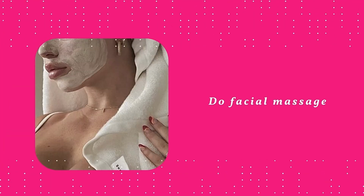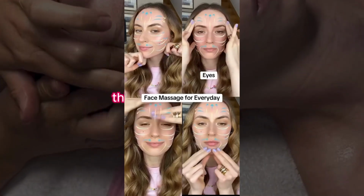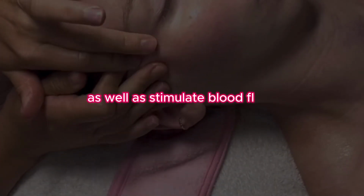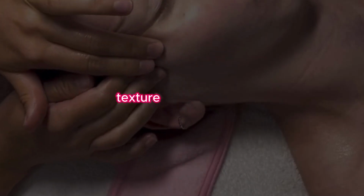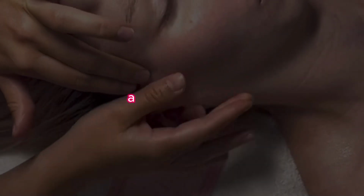Do facial massage. Facial massage is a technique that involves applying gentle pressure and strokes to your facial skin and muscles. This can help you relax and release tension, as well as stimulate blood flow, lymphatic drainage, and collagen production. This can improve your skin tone, texture, and elasticity, as well as reduce swelling, puffiness, and inflammation.